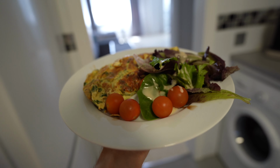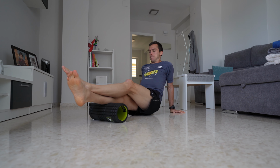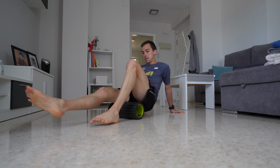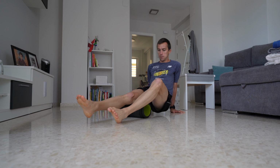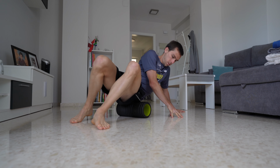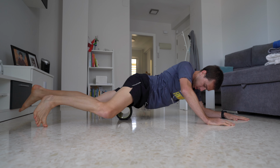Once the food's out of the way, move on to stage number 4. This isn't always done straight away. This can be much later in the day or in the evening just before you go to bed. But one of the things that I found to be really beneficial is to get in a quick foam roll. This I try and do most evenings, but obviously, with a time-consuming lifestyle, working, having kids, having a full-time job, this can often be overlooked, again, like I said with the other ones.